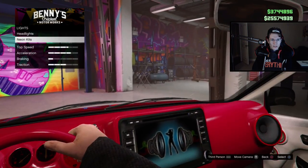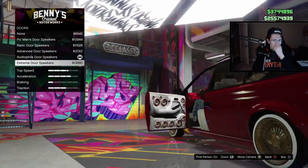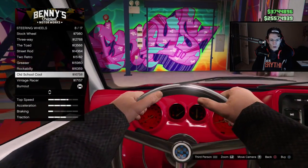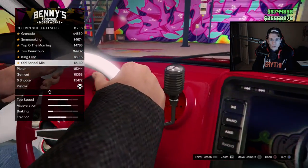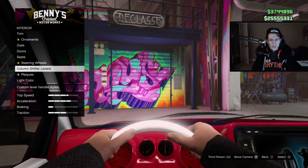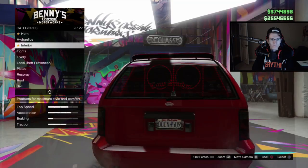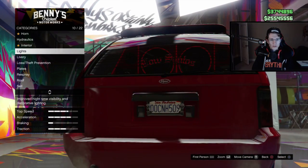What else can we do on the inside here? Interior. Doors, they're pretty much the same. Steering wheels, can we do a red and white one? There we go. We will do the pool ball, why not? Change up our plaque a little bit. Los Santos. Oh, we need to change up our vanity plate too, because this one only made sense for the Die Hard one. So let's change that.